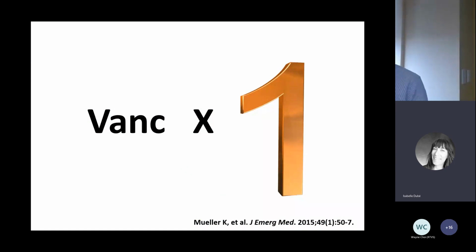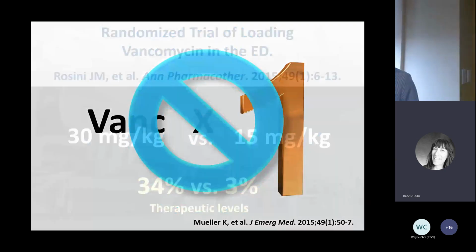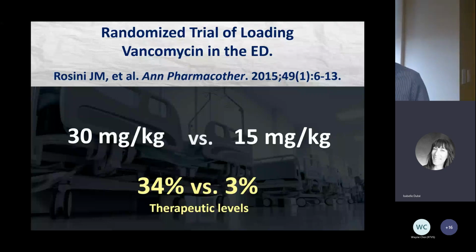I know it seems like a good idea at the time, like let me load them up with vancomycin for their skin and soft tissue infection, and then we'll send them home. But that's not a great idea, and I'm going to recommend that you don't do that. Here's one study that I think really drives this point home. There's a group at Christiana Hospital in Delaware that's published a lot of ED-based studies on vancomycin.